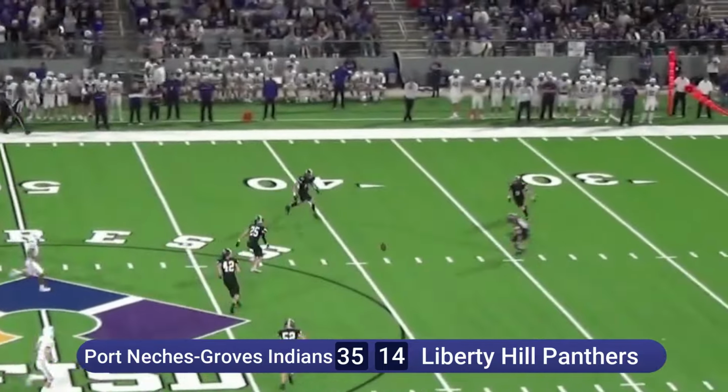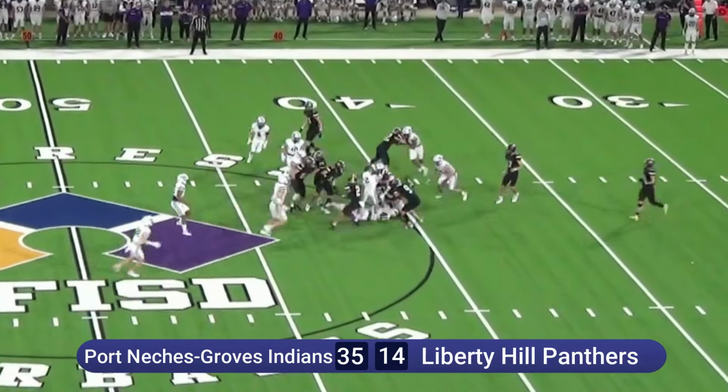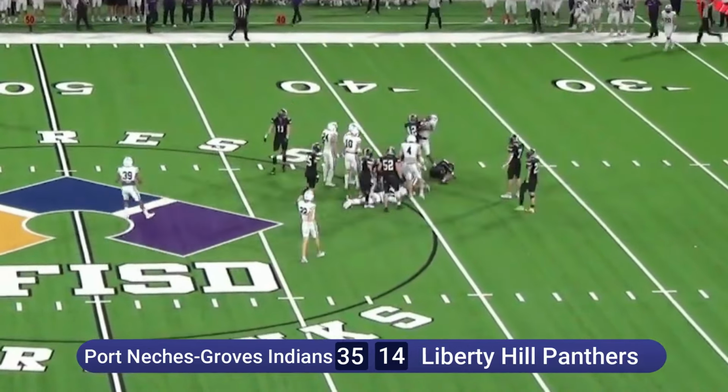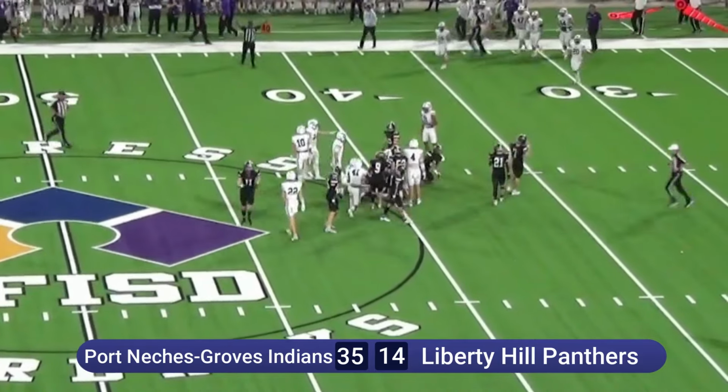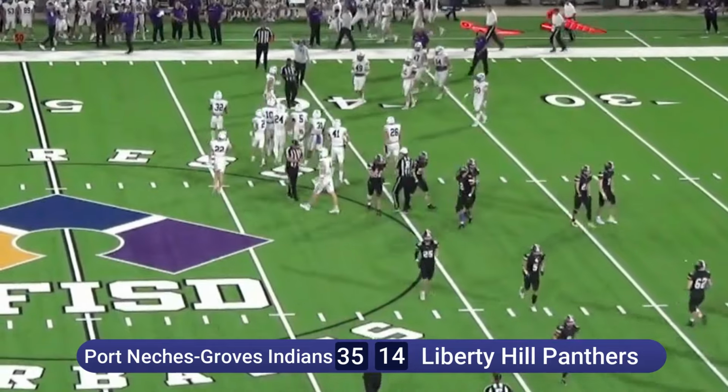Osagira, short kick right up the middle, bounces off of the Panthers' hands. Carter met at the line. That's Davis Freeman, Gino Ramirez, and Dallas Frederick with the tackle. Sets him down at the 40-yard line. Liberty Hill takes over from their own 40.